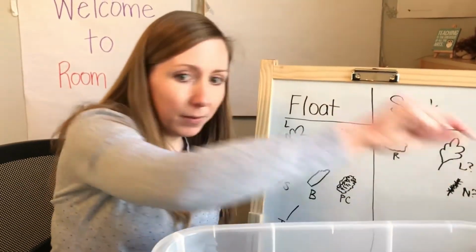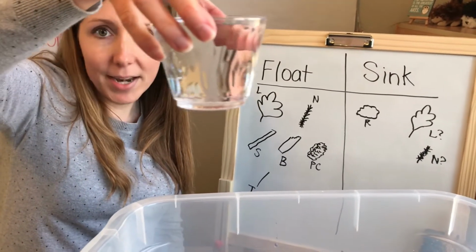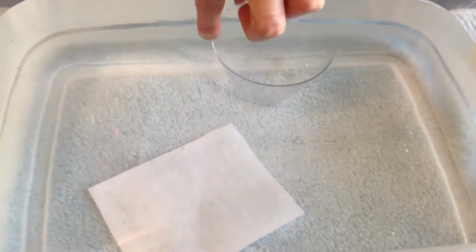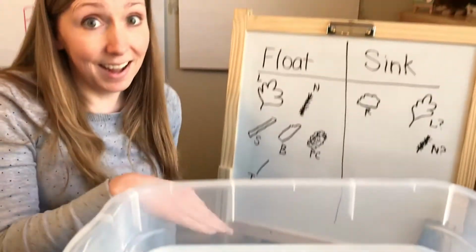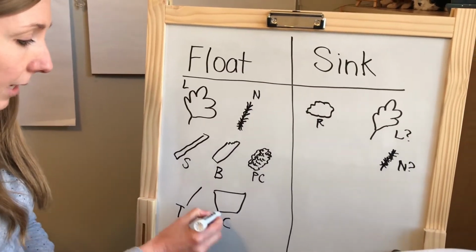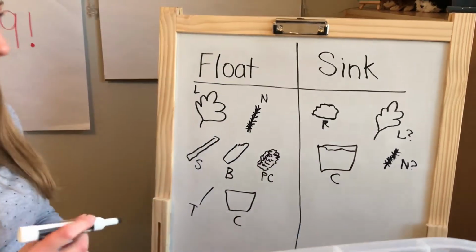But now let's compare that with a cup of water that is full. Look how full that is of water. Let's see what happens whenever we put this in our bucket. It sank to the bottom. Now it's floating a tiny, tiny bit still. It's still kind of dancing across the bottom of the container, but it still has sunk. It's not floating on the surface. So let's draw that on our chart. We're going to put an empty cup here, and then I'm going to draw a cup full of water on the sink part.